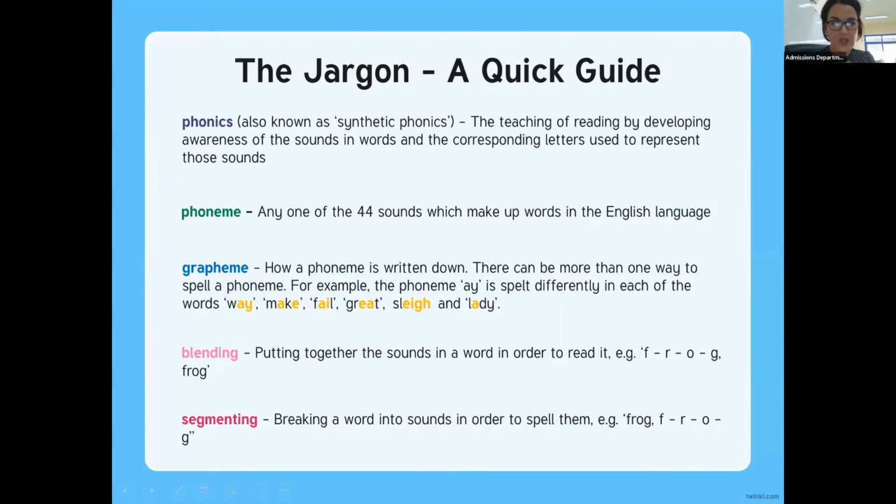So, some of the jargon. Now this is just a little quick guide, but what you will find is some of your children will start coming home with the words that I'm going to talk about now. So for yourselves, it's really nice for you to know what we're talking about. So phonics is the teaching of reading by developing awareness of the sounds and words and the corresponding letters used to represent those sounds. The phoneme is any one of the 44 sounds which make up words in the English language. The grapheme is how a phoneme is written down, and there can be more than one way to spell a phoneme.